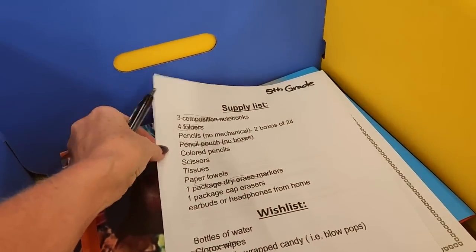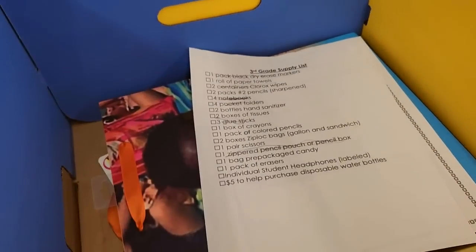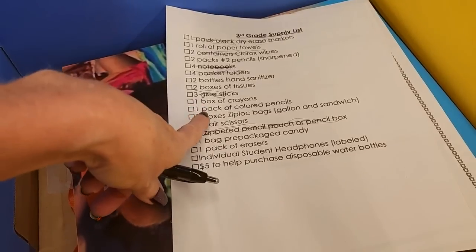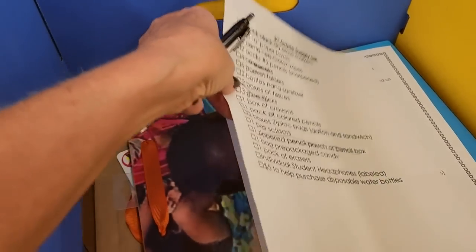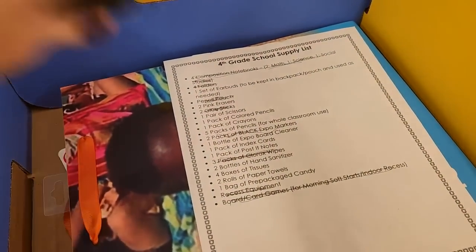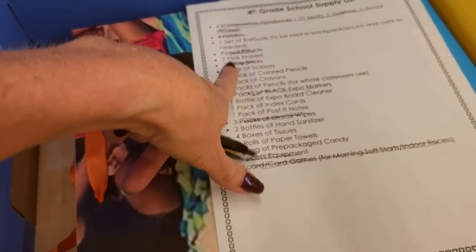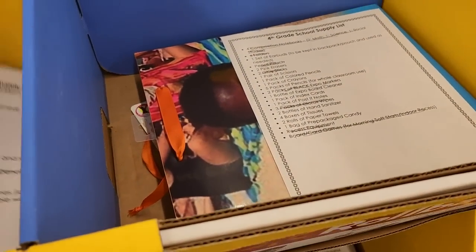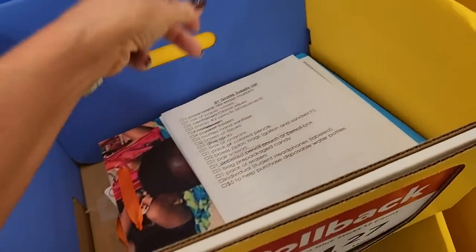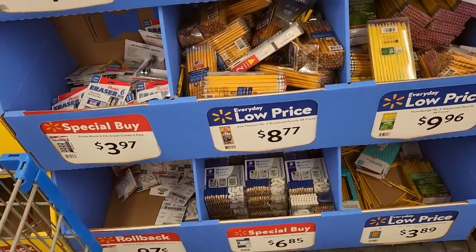All right, pencils. We need two boxes of 24 pencils, no mechanical, for fifth grade. Colored pencils, scissors, erasers. Two packs of pencils for third grade. So that's four. Erasers, scissors, colored pencils, crayons. Five packs of pencils. Gosh, we need seven packs of pencils. I'm coming back. We have pencils right here. Seven packs, you say. Holy smokes. Okay.